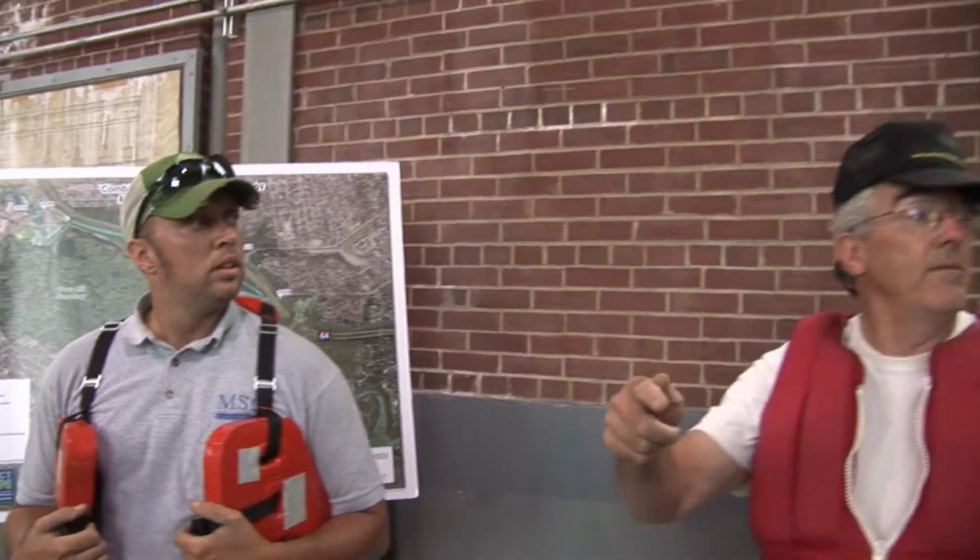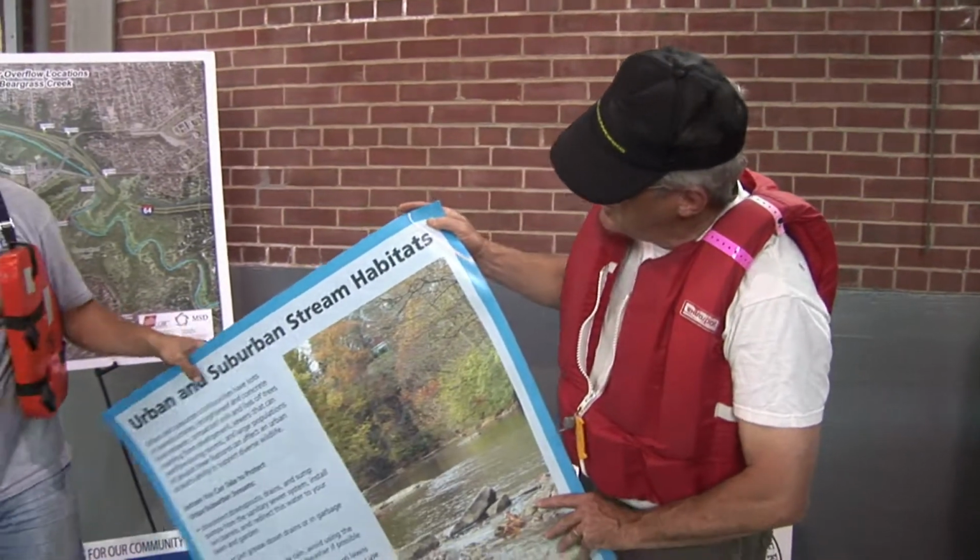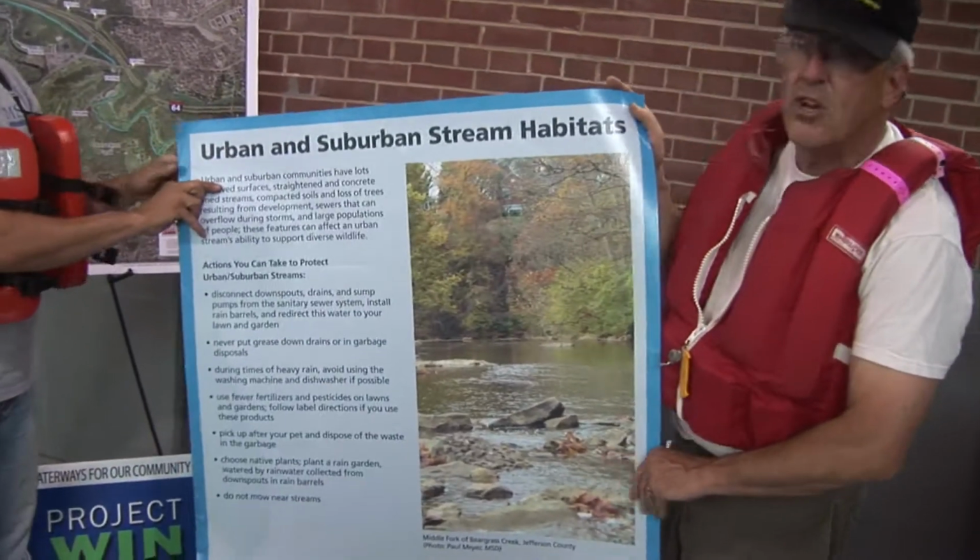And this will be open on the Hike, Bike, and Paddle for people who paddle on up or hike up here and tour all this. And what you brought up was an exhibit from the Kentucky State Fair that was last shown about a month ago in the governor's office in the Capitol Rotunda about the state's biodiversity. For example, this one here is called Urban and Suburban Stream Habitats.